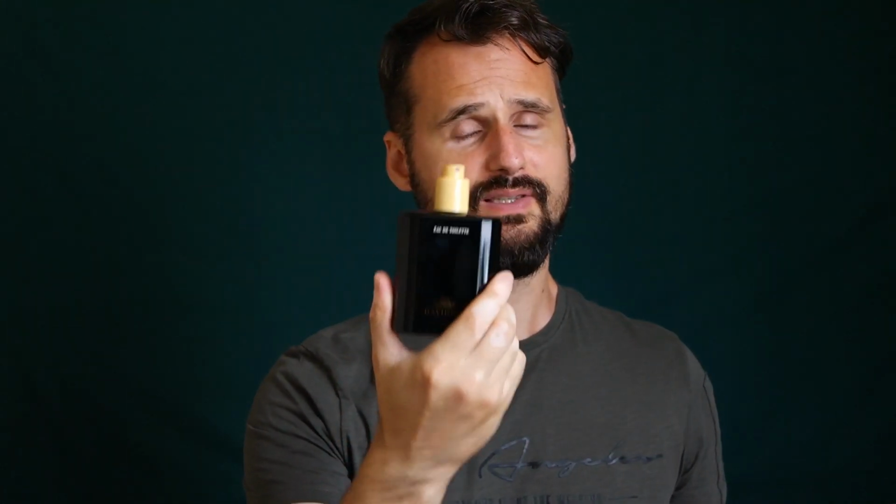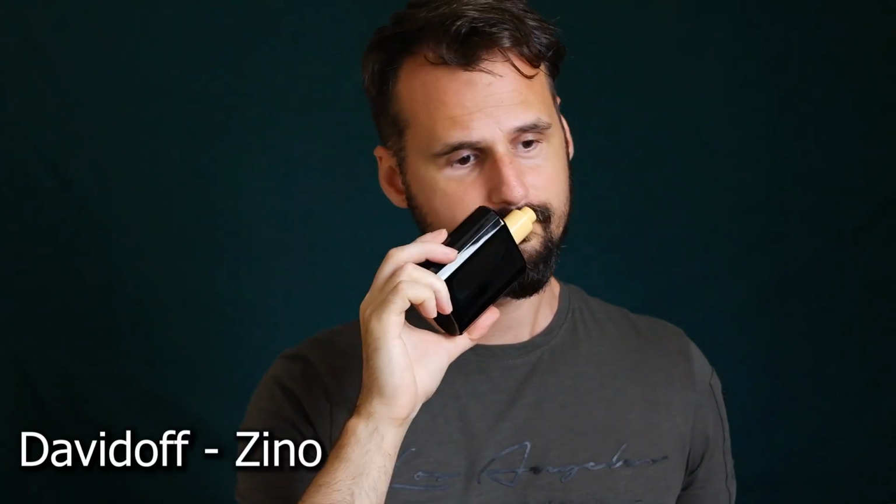Let's move on to one of my next purchases from this haul, and this one is a classic fragrance from the house of Davidoff. I mentioned it in my previous video where I talked sadly about one of his newest releases, Run Wild. It doesn't even compare to this masterpiece called Zino. Wow, what an elegant, masculine, spicy floral fragrance.